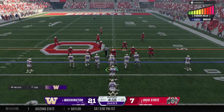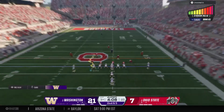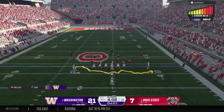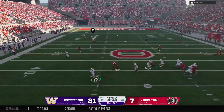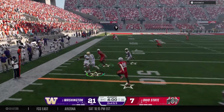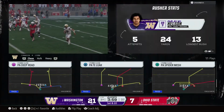Here's the 2nd down play. Play action fake, looking to throw. Using his legs on the scramble. And he heads out of bounds after a nice pickup on the run.